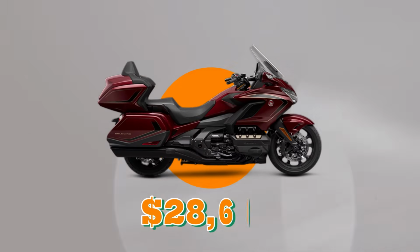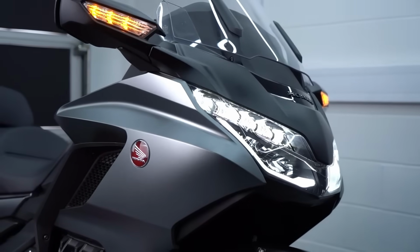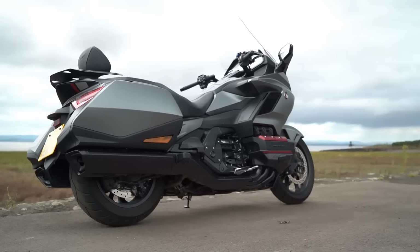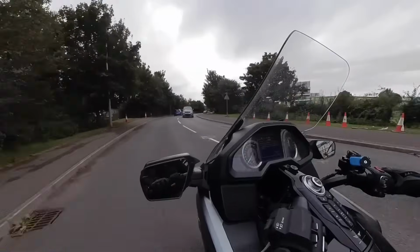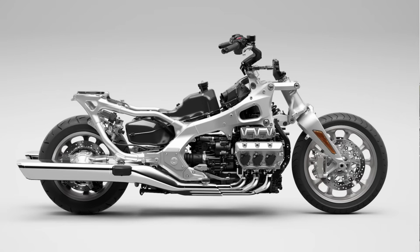Starting price is $28,600. What makes this touring heavyweight so capable is also part of what makes it difficult to sell in today's shifting market. It features a dual-clutch automatic transmission, an integrated infotainment system, heated grips and seats, electronically adjustable suspension, and a trunk that swallows full-size gear. On paper, it offers everything a rider could ask for.